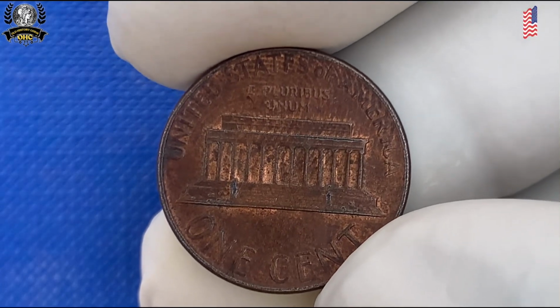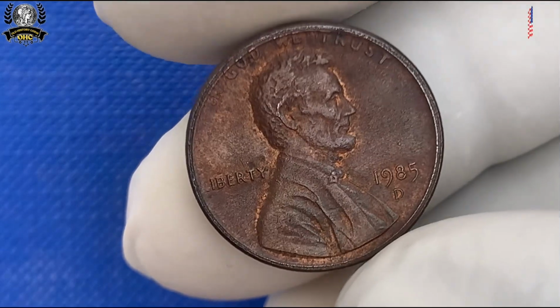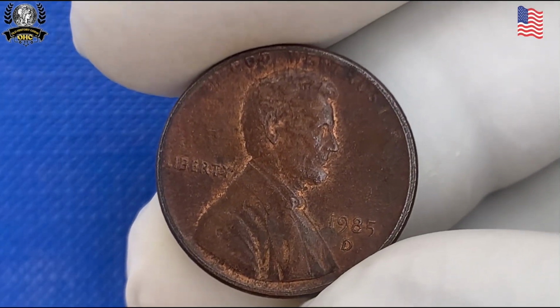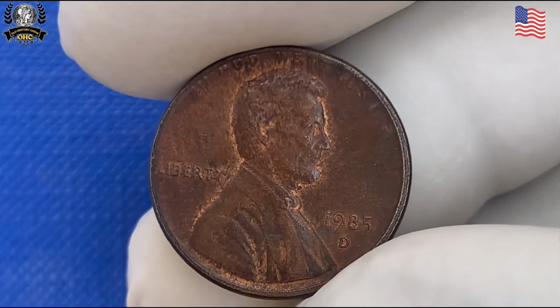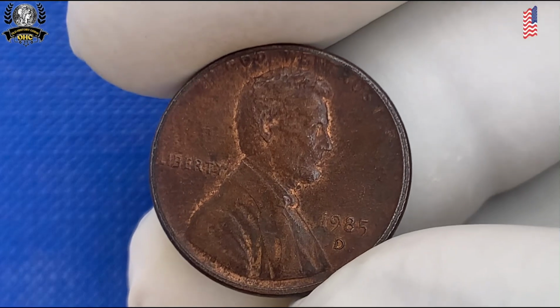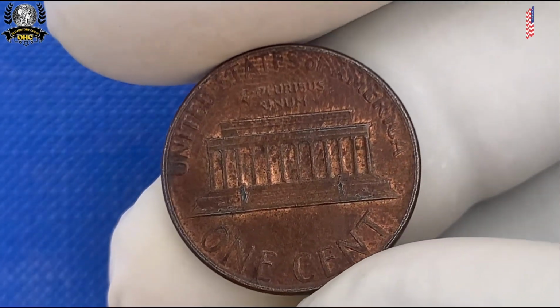The 1985 double die penny is especially noteworthy because it is relatively rare, and collectors often seek it out with fervor. When you look at a typical 1985 penny, you'll see crisp, clear details on the obverse, particularly the inscriptions "Liberty" and "In God We Trust." However, on a 1985 penny with a double die error, these inscriptions will appear to be slightly doubled, with two sets of lines visible in certain places.